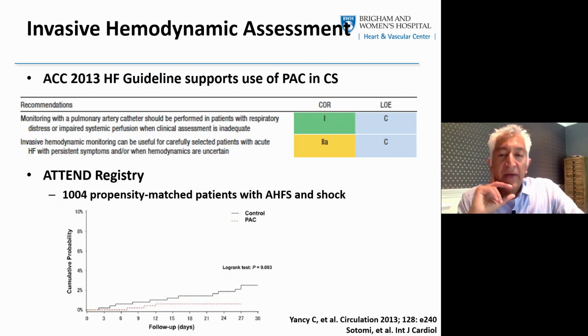Who should get a PA catheter in cardiogenic shock? I've talked to you about hemodynamics, and certainly pressor selection in hemodynamics and the selection of patients for mechanical support is heavily informed by detailed hemodynamic data that might be derived from a pulmonary artery catheter. And indeed, our guidelines fairly strongly support, on the basis of limited evidence, utilization of a pulmonary artery catheter in patients with impaired systemic perfusion when the bedside assessment is just not adequate for guidance.